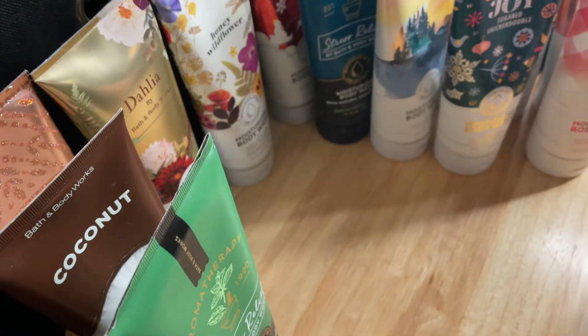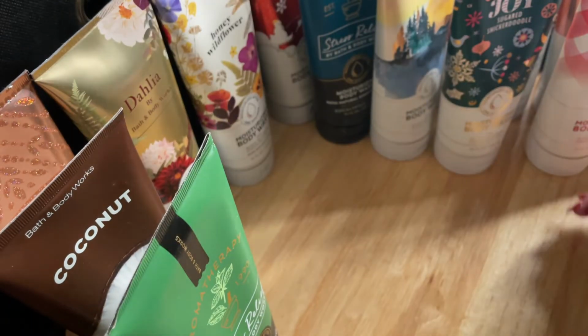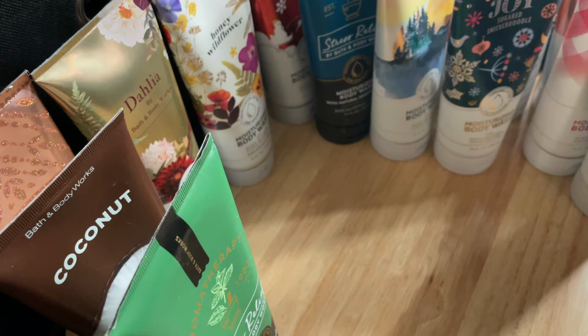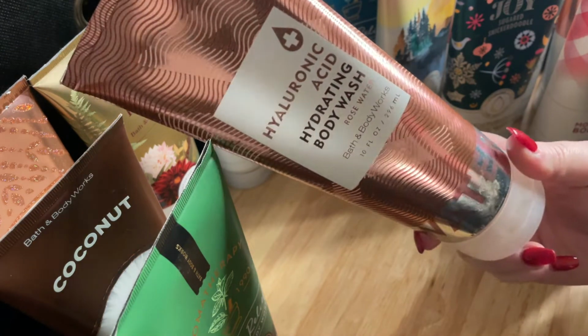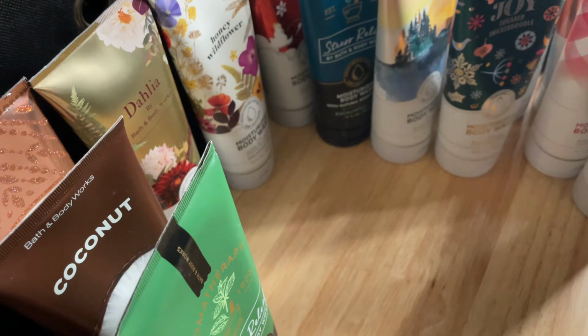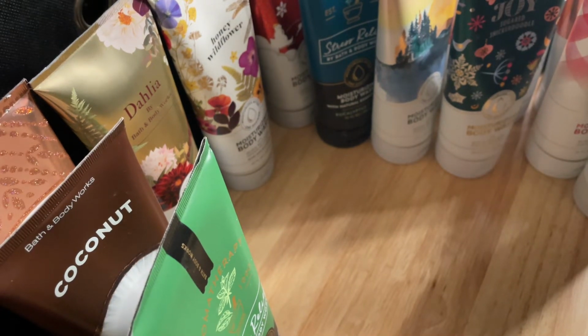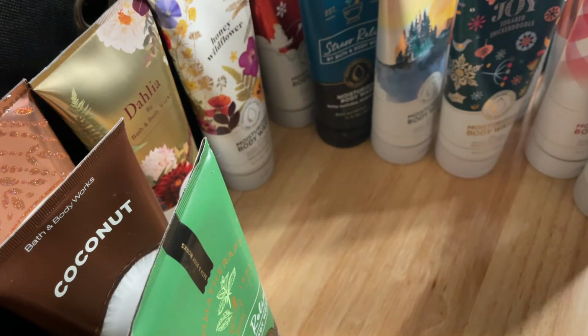Into the Night, Perfect Peony, Black Chamomile, Gingham, Rose Water, Hello Beautiful, A Thousand Wishes, and Bonfire Bash. So those are all my moisturizing body washes.